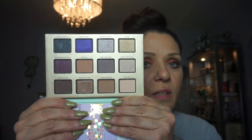Then the next palette I have is also a Too Faced palette. It's the Christmas in New York Merry Macaroons. This is the palette that was sold at Ulta only. This is what it looks like on the inside. And this will be letter E, as in Echo. Too Faced Christmas.